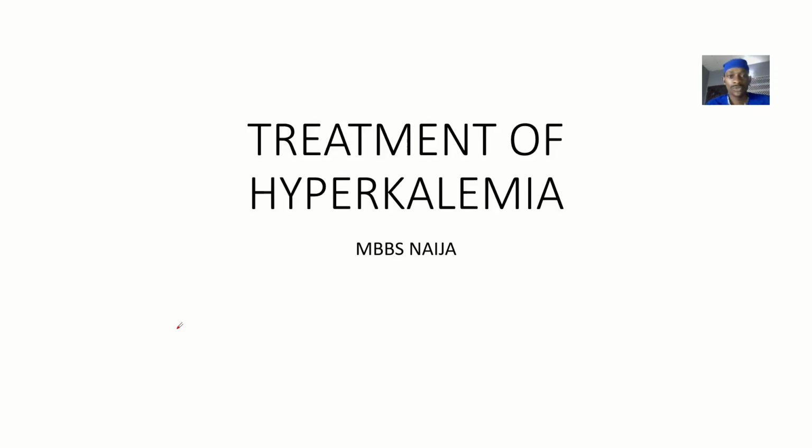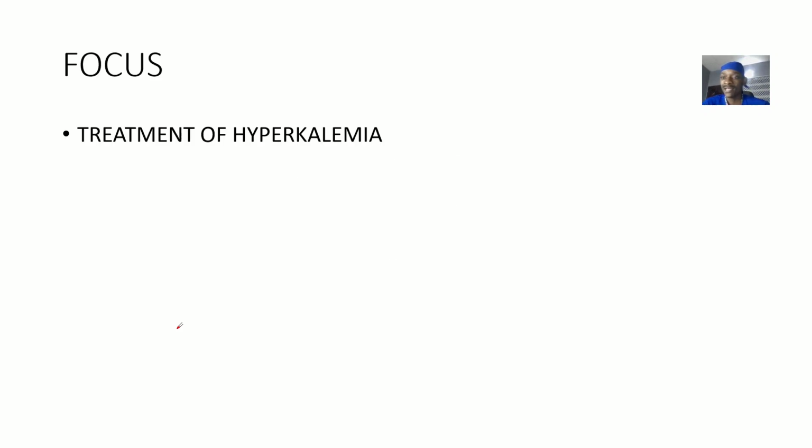So let's quickly look at possible treatments for hyperkalemia. Before you can know the treatment for hyperkalemia, at least you should know what hyperkalemia is. In summary, hyperkalemia is elevated levels of potassium, more than what is needed. So you're having too much potassium in the body, okay?